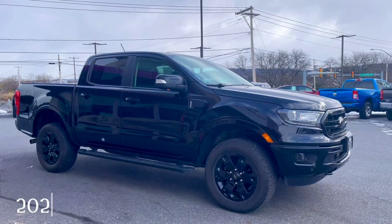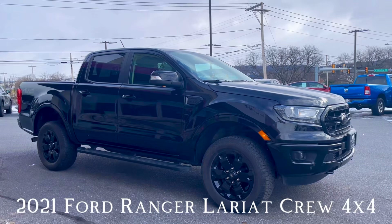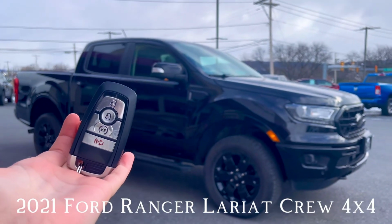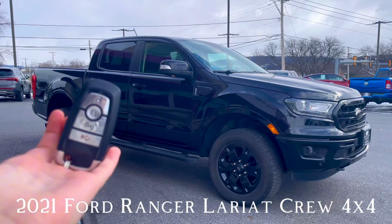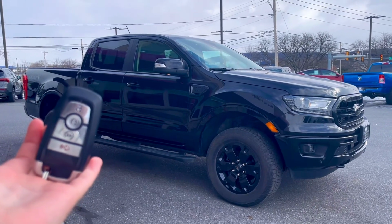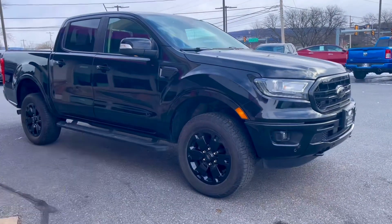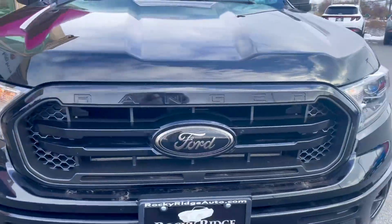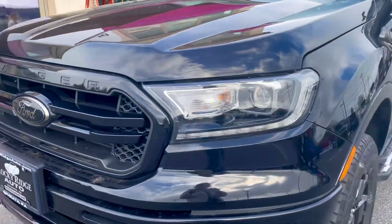Today I'll be showing you all about this 2021 Ranger Lariat Crew 4x4, 32,000 miles, and it's in black. This truck has plenty of features like remote start as well as touchscreen display and heated seats. So let's go ahead and check out the inside and all it has to offer.